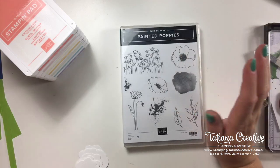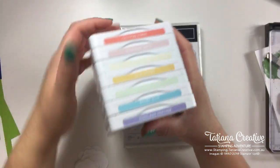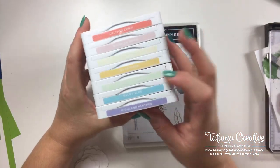I felt like I needed some rainbow in my life today, so I've picked out a pastel rainbow theme. Got Calypso Coral, Blushing Bride, Petal Pink, So Saffron.